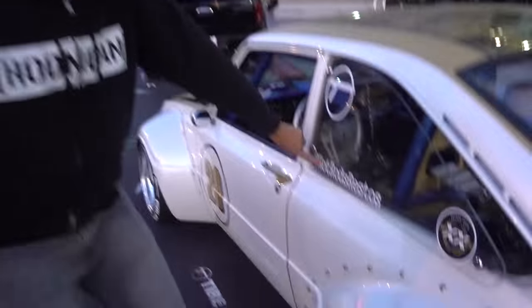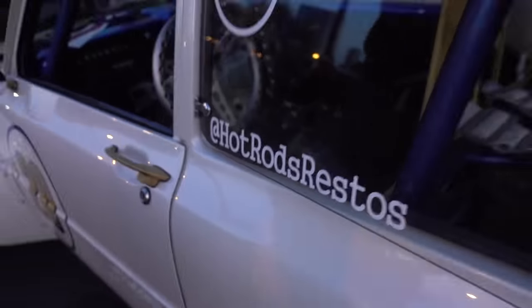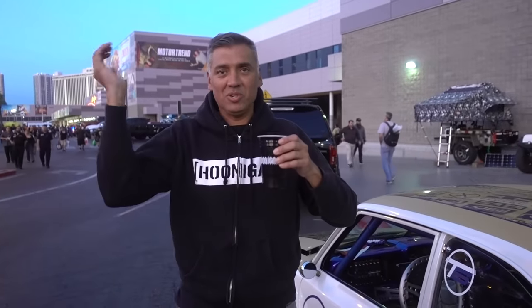So, Hot Rods Restos. I love Rod. I love this car. I love everything about this. This is your favorite car. This is my favorite car. That's it. Possibly. Prove me wrong. Prove me wrong, Internet.